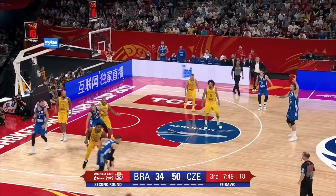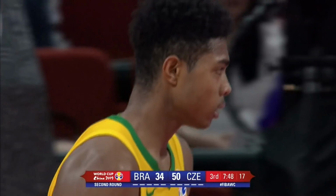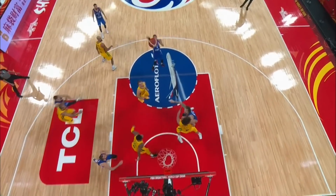Bohacic cross-court pass to Satoransky. And a foul on Caboclo. Just doesn't seem to be any of that real starch in the Brazilian offense. They're getting the ball through hands, they're swinging the ball. There's been a bit of ball and player movement, but not very effective.